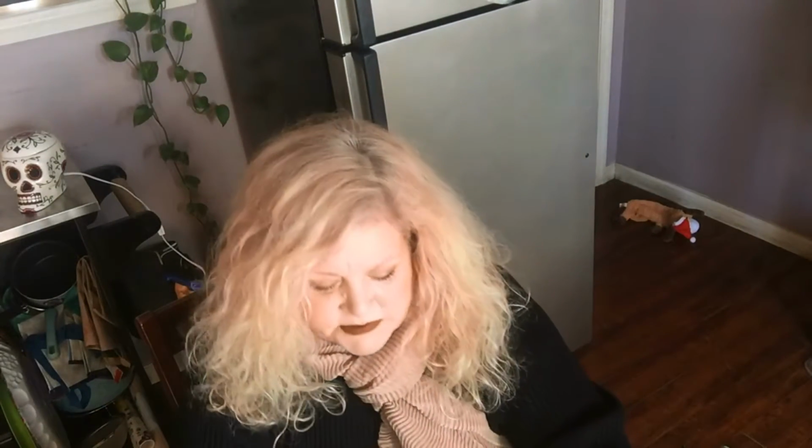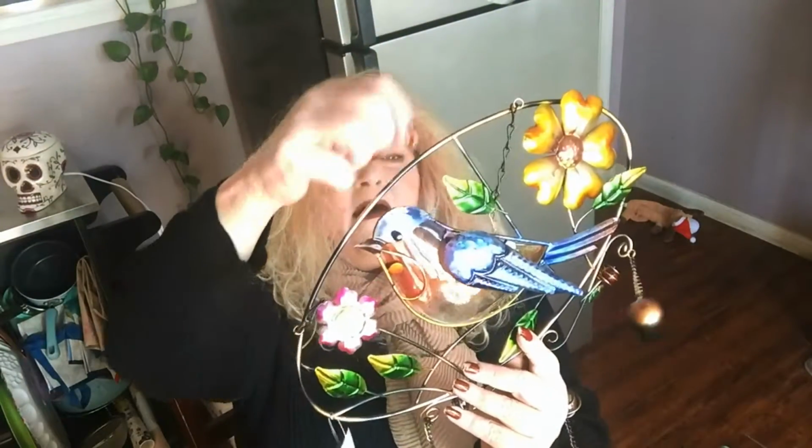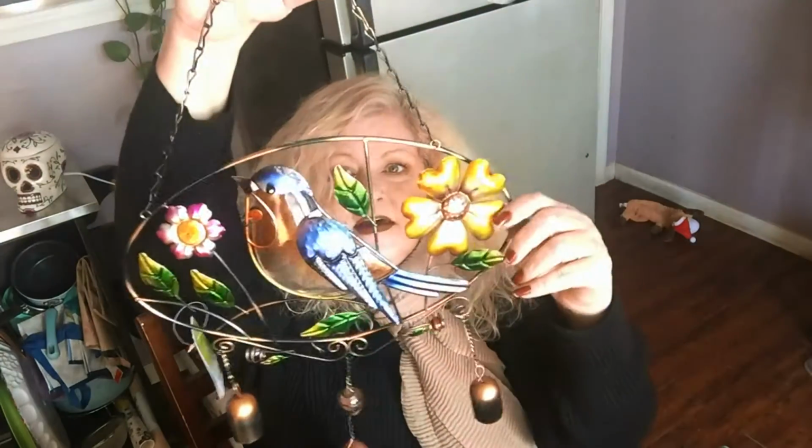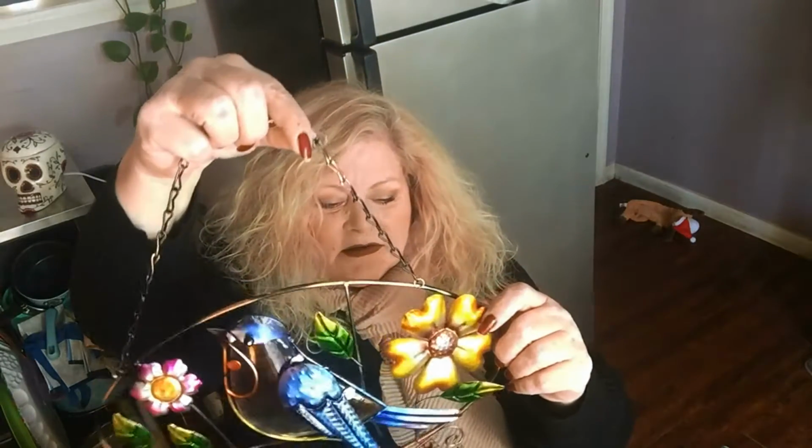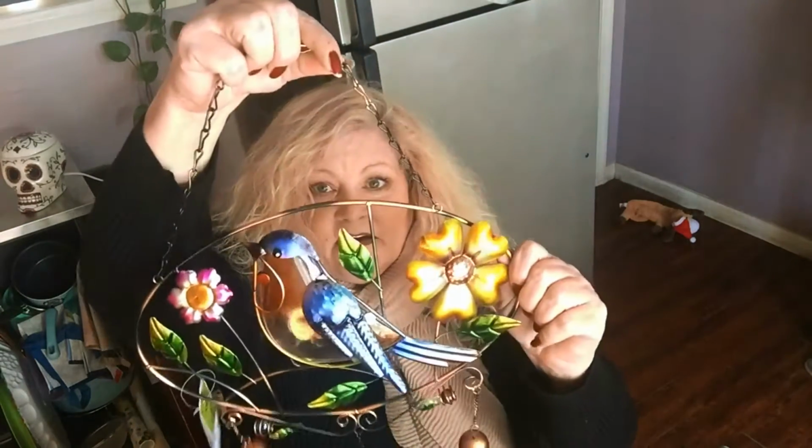Now, I bought three things I'm going to show you. I bought other stuff, but it's silly stuff that you don't need to see, like face wipes. But I bought this thing. I don't even know if I like it. It's so kitschy. But I'm going to put it on my window, my sliding glass doors. I don't know. Kitschy, but I definitely like it. It's weird, so am I.